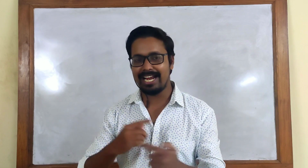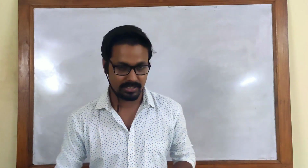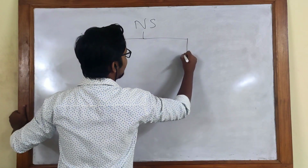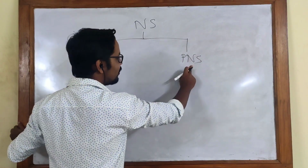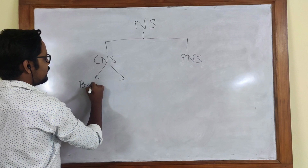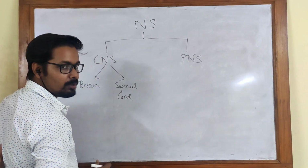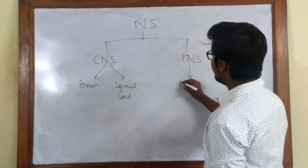Before we start off with the brain directly, we need to have some context. The context is that our nervous system has two main parts. The nervous system, NS, is divided into the CNS and the PNS. CNS means the central nervous system. This is called the peripheral nervous system. The central nervous system is made up of the brain and the spinal cord. That's what makes the central nervous system. The two parts of the central nervous system are the spinal cord that goes along your backbone, and then the brain. And the peripheral nervous system controls the different peripheral nerves.